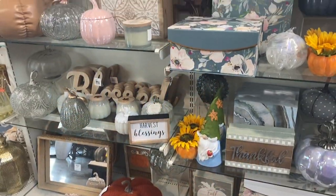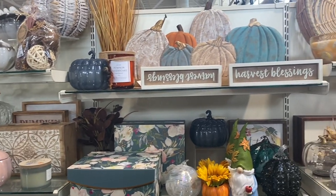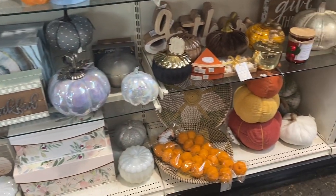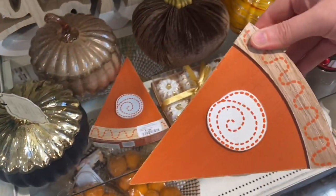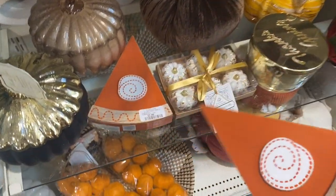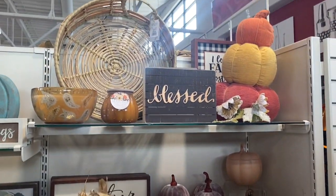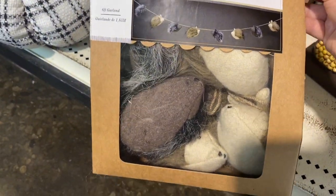And they had some fall decor. Well, they had a lot of fall decor, but not as much as Halloween. So here's some of the fall that I saw. Some gnomes. Some great pumpkins, all different colors. I like this, this was cute. It's a pumpkin pie. It's double-sided, it says. And that was for $7.99. Kinda wish they did other pies, maybe they did. Maybe I just missed it. And here's some more of the garland. This one was all hedgehogs.